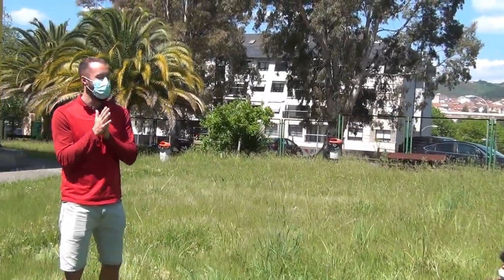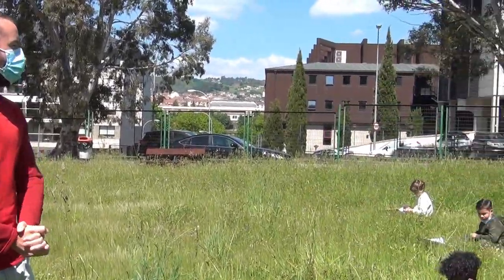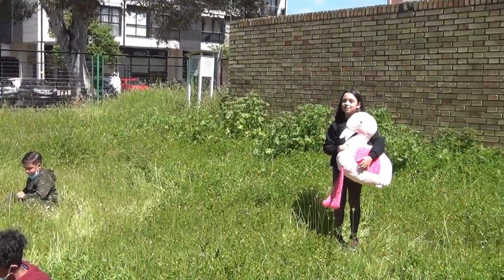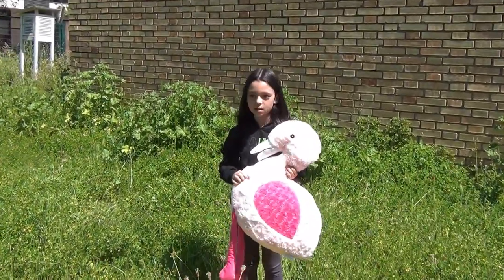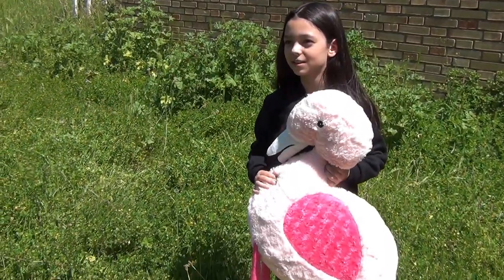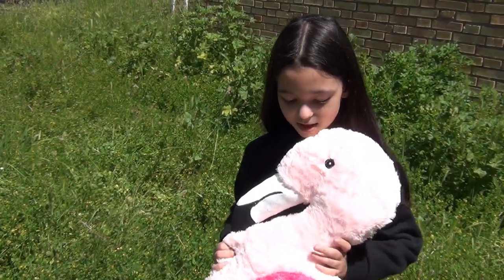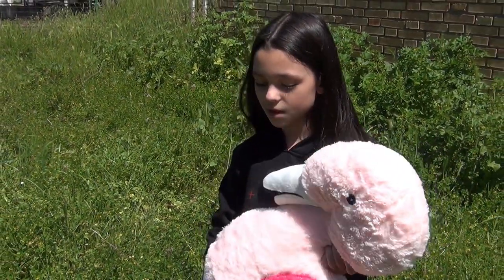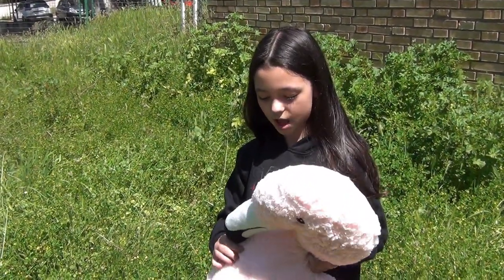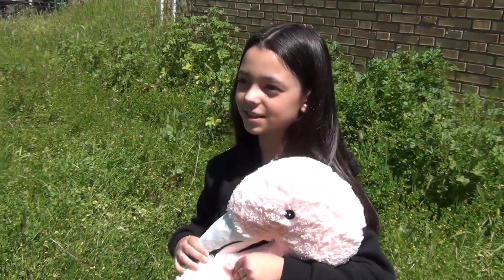Now I want to see a very beautiful animal. Yara, can you tell us something about your animal? It's a flamingo. And where does it live? It lives in Africa and South America. Africa and South America, wow. And what has it got? It has got big thin legs. And what hasn't it got? It hasn't got a tail, right?